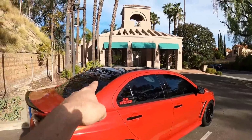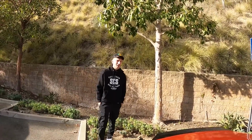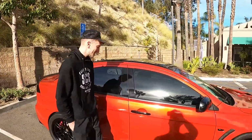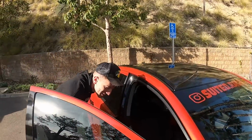Put the vortex generator up top. What could have been? God damn it. That's so nice though. I'm glad you have this. Me too, man. It stays in the family, you know? Yes, absolutely.